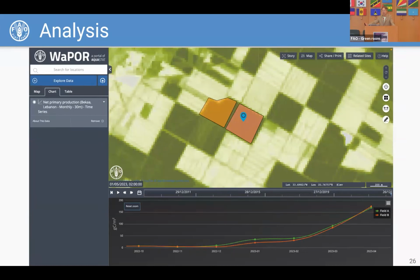When the data is detailed enough, we can go right the way down to doing field level analysis. Some of the data sets we have do go down to 10 meters. This particular one is a 30-meter data set. Here we're looking at the net primary product, which is a 10-daily image. And we can see along the bottom a comparison of two fields directly within the system.